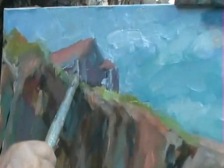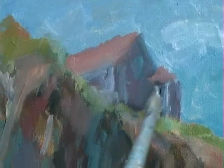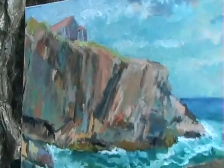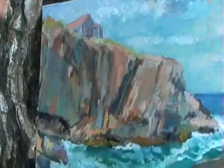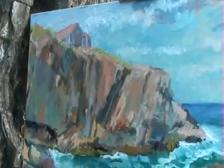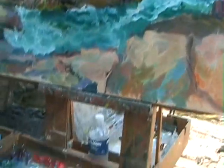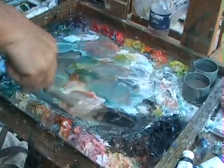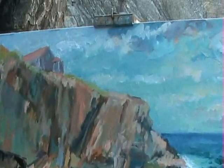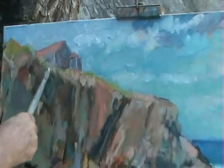This I absolutely detest. Yeah. Maybe if I embellish the rock around it here. Let's bring some of that rock in there. See what happens. I want to do this. Pretty little clouds.